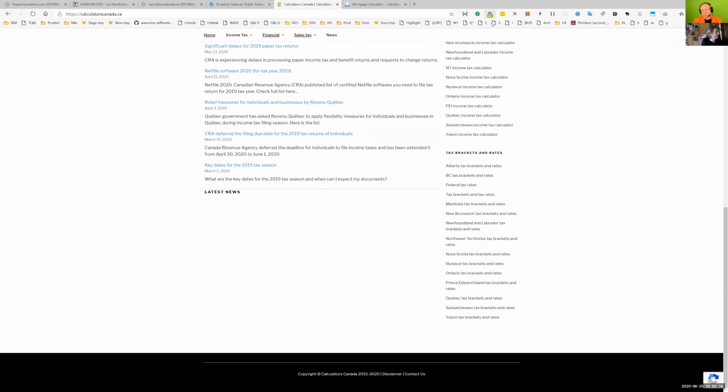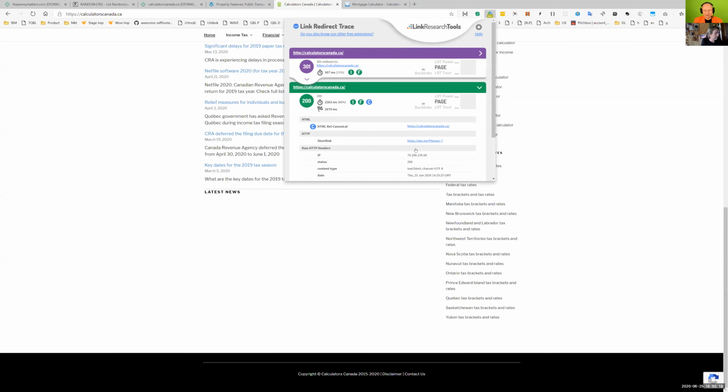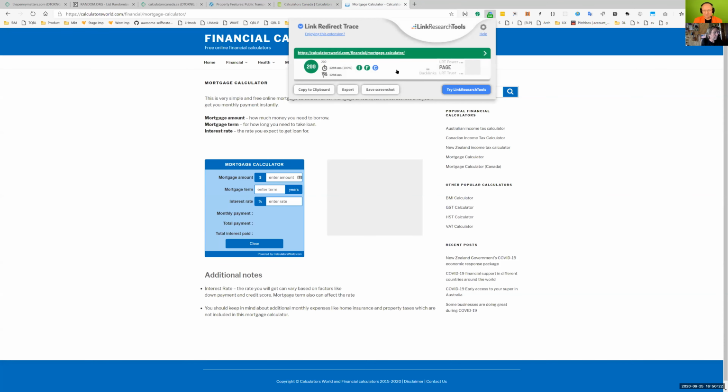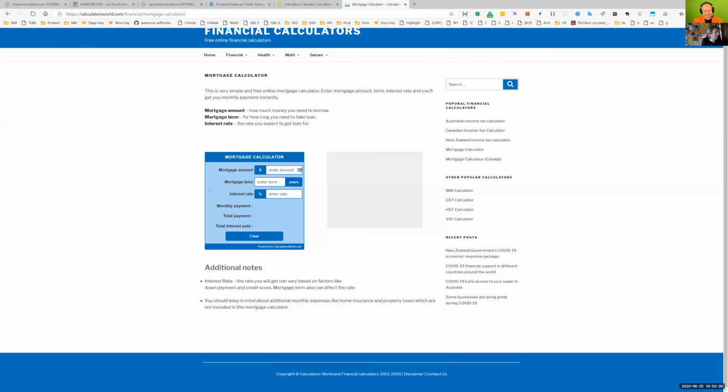I'm sure they might be hosted on different IP addresses. 263.60. Yeah, two different IP addresses. But the link profile and the designs seem to give it away already.